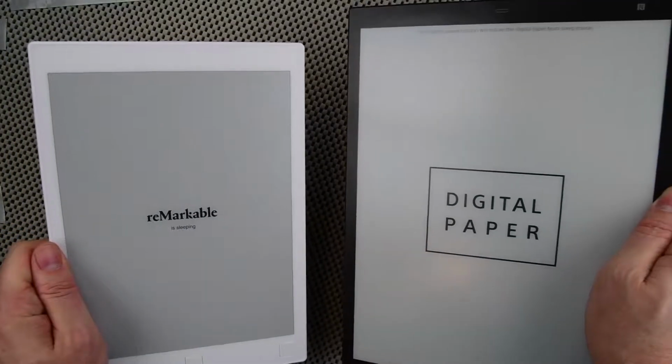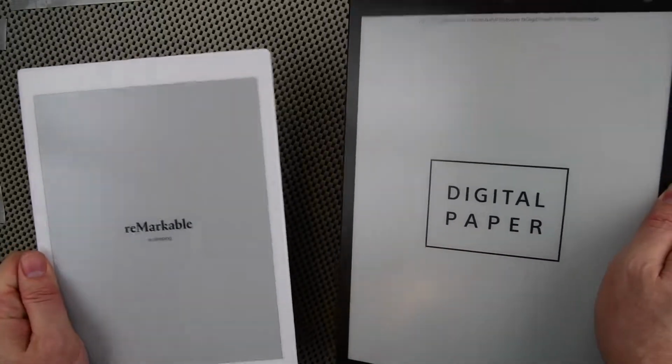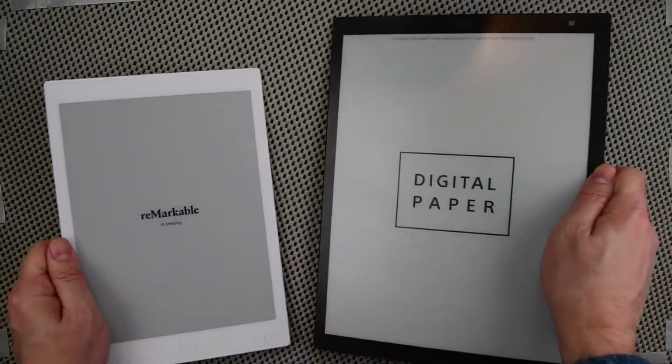And that's what we're going to review now. We're going to focus really on handwriting and the digital flow of taking notes in a business meeting.